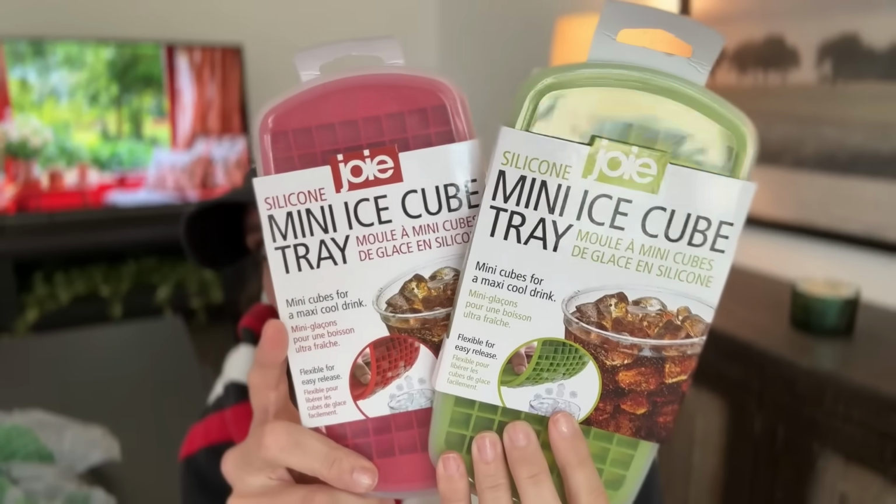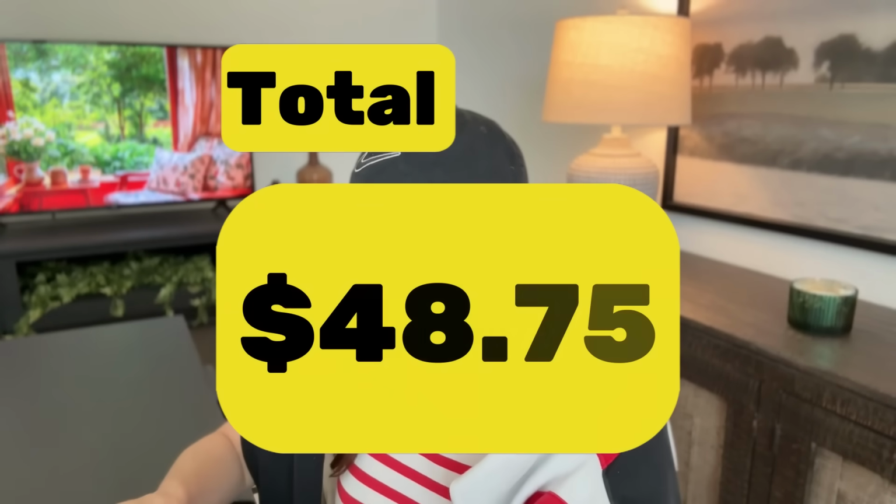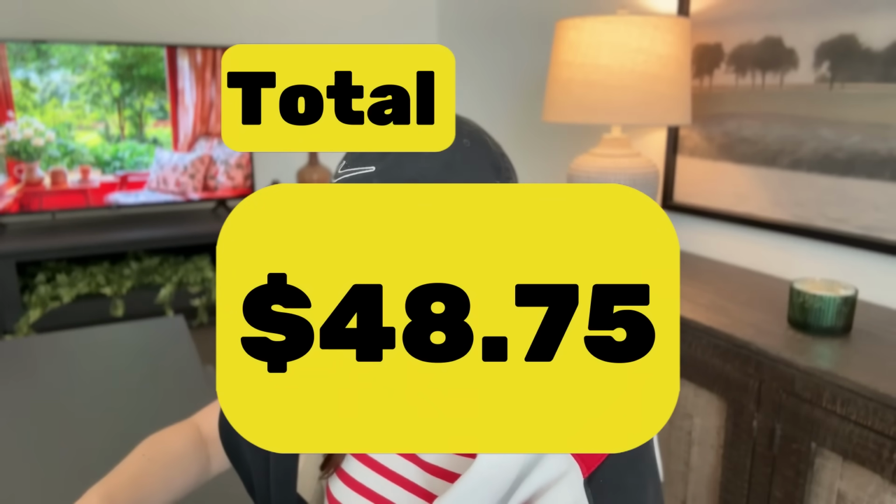Then I found these mini ice cube trays. Look how cute. It's kind of reminding me of that crushed ice from Sonic. So I found it in the green and red. Also, I'm gonna throw up the total here. I actually split this haul, so I don't have the receipt for it, if that makes sense.